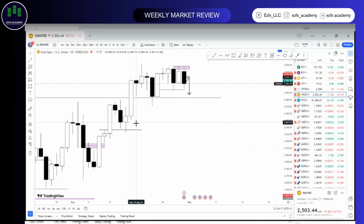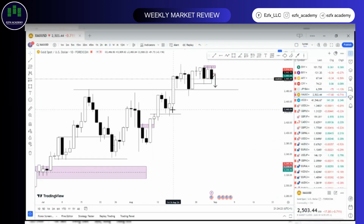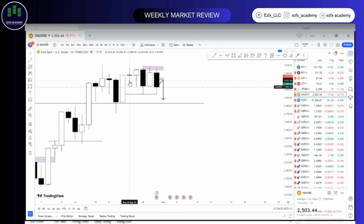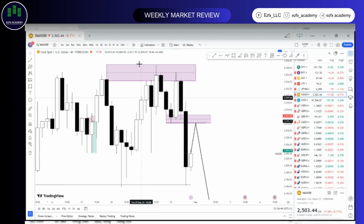Previously we had proper bullish candles and proper retracements, but the last 5 candles on the daily time frame, starting from here, include this doji and this one that looks like a hammer. All these candles show you that price is actually consolidating. So there's not much strength currently. It doesn't look like there's more strength for price to continue towards the upside. This is what I am currently watching out for on gold.